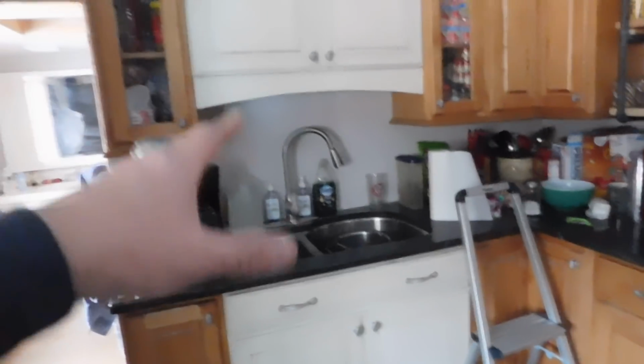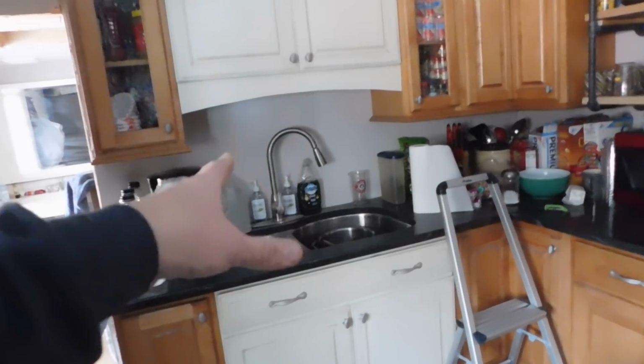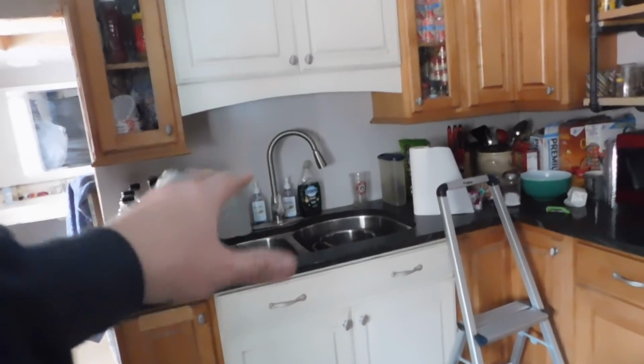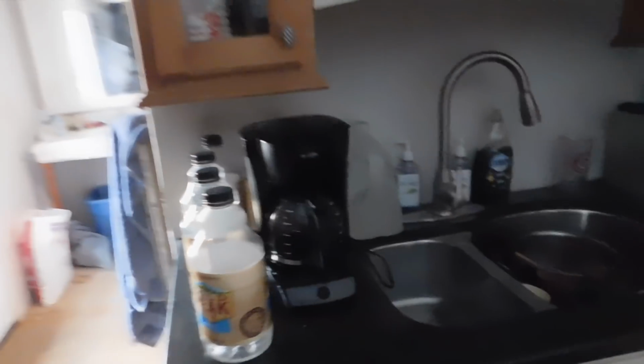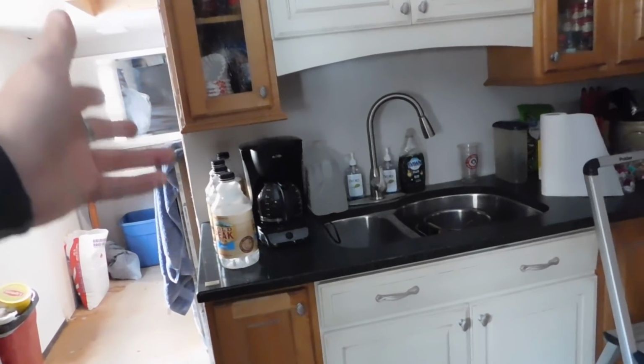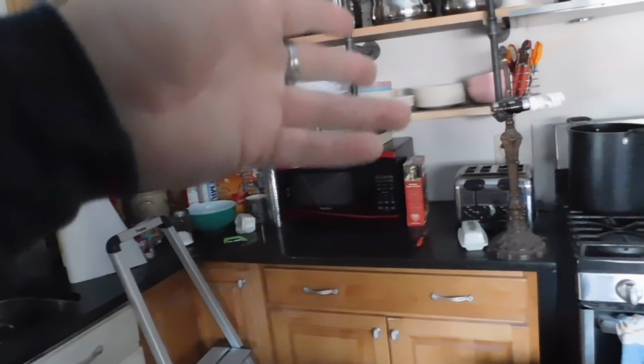Obviously the water's not hooked up yet in here either, but eventually that will be hooked up, and they will have water and everything like that. Right now what they do is take the water jugs, fill them up over at my place, and I filter everything through the Berkey. They just do it like that, and boom, they're good. That's what they've been doing for right now. They have the microwave, so when they need it, they just plug it in.